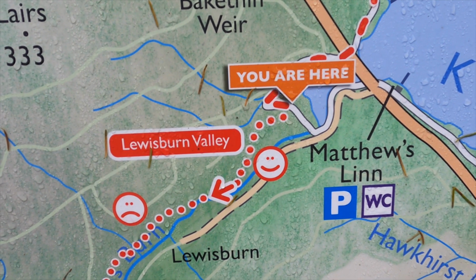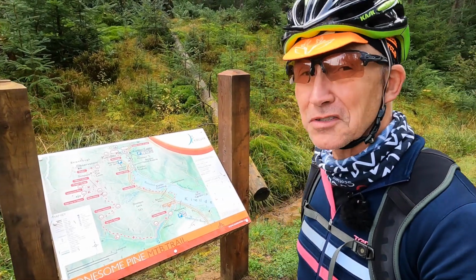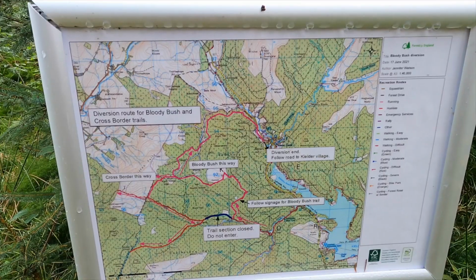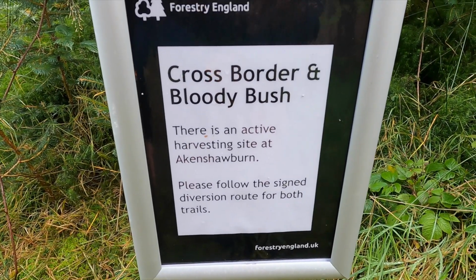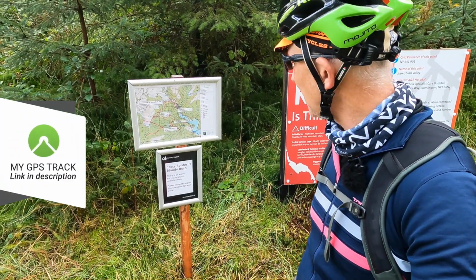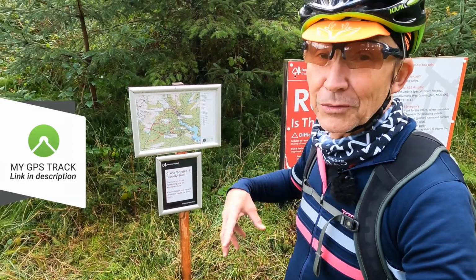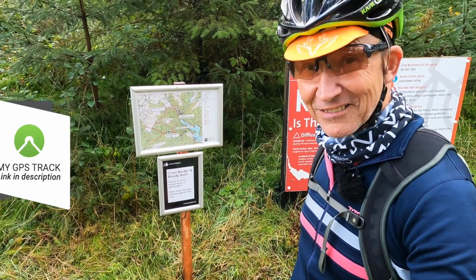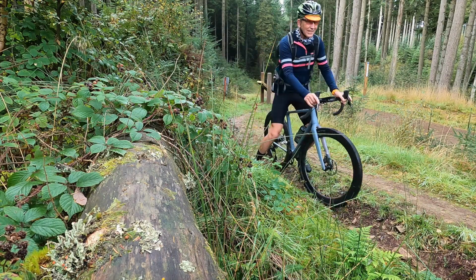Well, look at this. This is new. This is a trail map, and it turns out this one is called the Lonesome Pine, would you believe? But just over here, this is a little bit worrying. There's a warning about where I can and cannot ride because there's active harvesting there. So not only have I got to try and find my old trail, I've got to adapt it to fit around the harvesting. This is going to be an interesting day. This is a bit skiddy.